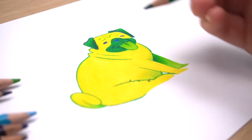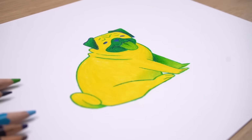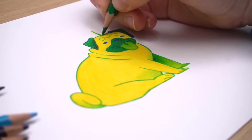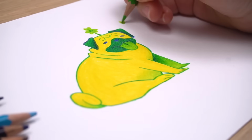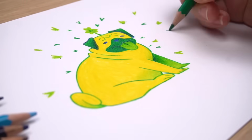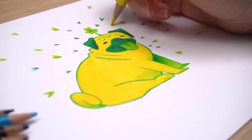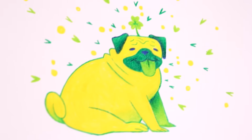And for the little textures and bits and bobs coming off of the pug, I went with the green theme, and I put a little clover coming out of his head and just kind of went from there. Sort of clovery, leafy bits coming off, maybe hearts, just little shapes coming off of this round dog. This one's really fun. I think all of the colors in these doodles turned out really nice. And that's our third and final doggy doodle.